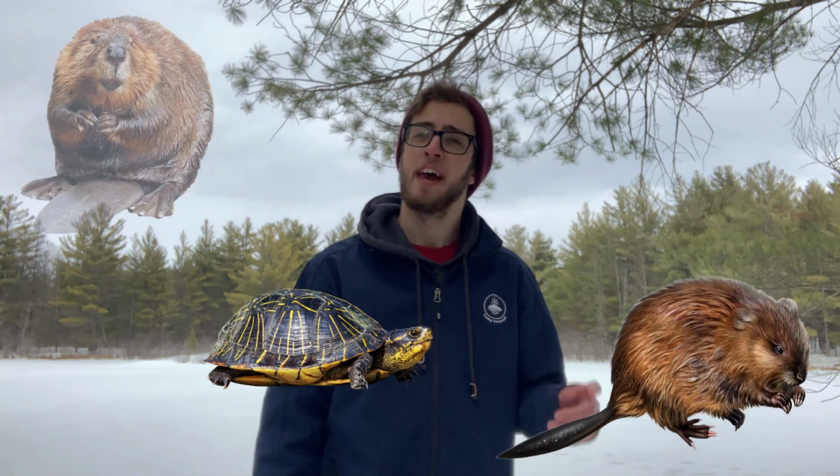They are also able to travel under the ice with ease throughout the winter months. So there we go, another lovely overview of the wonderful species and diversity you can find here in the Carp Hills. And if you're lucky enough, you may be able to spot some of these creatures in the summertime. And I challenge you to that.